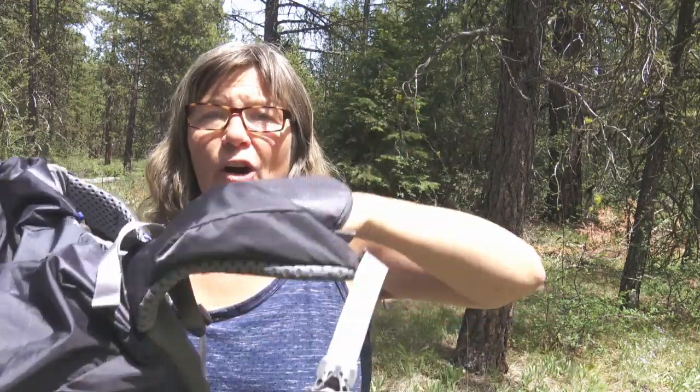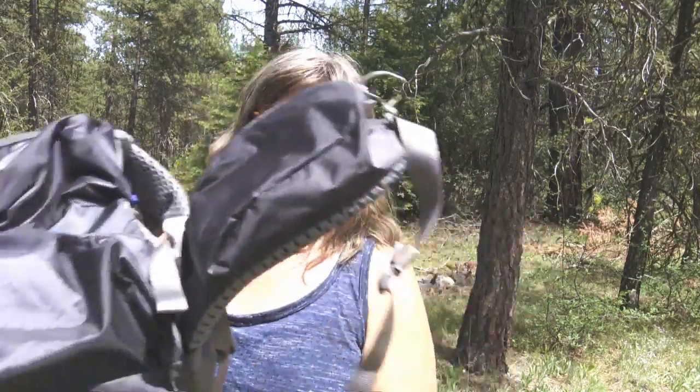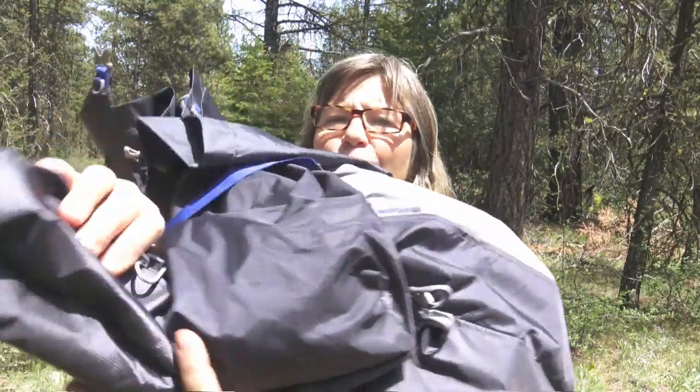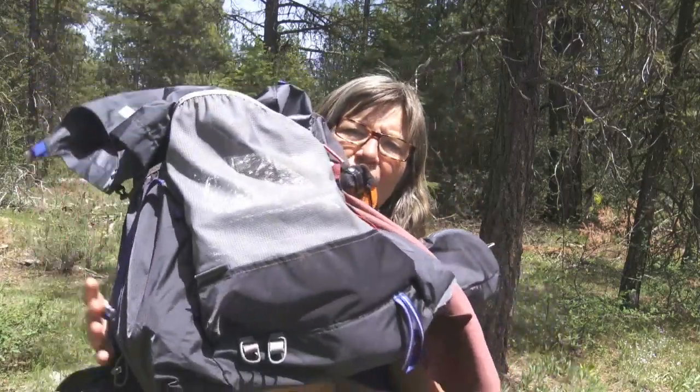And the other thing I love about it is the giant pockets on the hip belt. On the Gregory that I had, I couldn't even fit my smaller cell phone, my Samsung Galaxy S7, easily. It was a lot of maneuvering to get it in the hip belt pocket. These are huge. It even holds my new Samsung Galaxy S10 Plus. So both sides have really big pockets, and it's got the huge pockets on the outside, this one in the front.